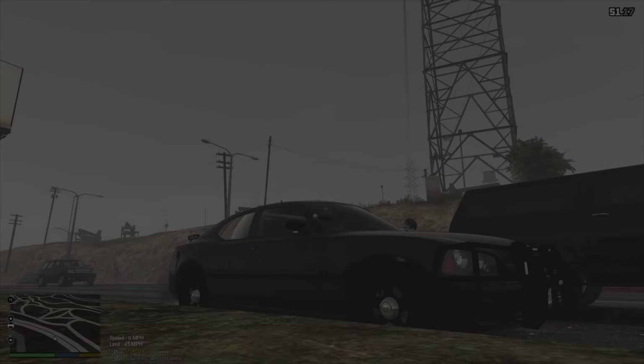What's going on, everybody? Welcome back to another episode of LSPDFR, and in today's episode, we got a special vehicle today. We're going to be using a 2010 Dodge Charger. This one is from Maurice 97. It is not released yet. It is in a pack that he is still yet working on.